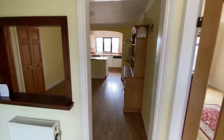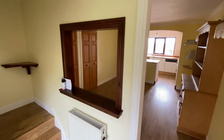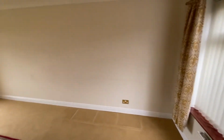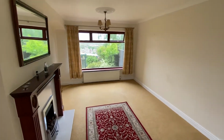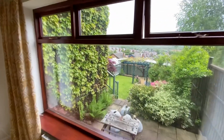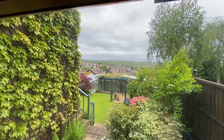From the hall, door straight ahead with an opening takes us into and overlooks the dining kitchen. Staircase up to the first floor landing, and to our right we have the lounge. Nice and bright. Feature gas fire. And we have a nice big picture window giving us views over the back garden and fantastic views across Skedling Country Park as well.